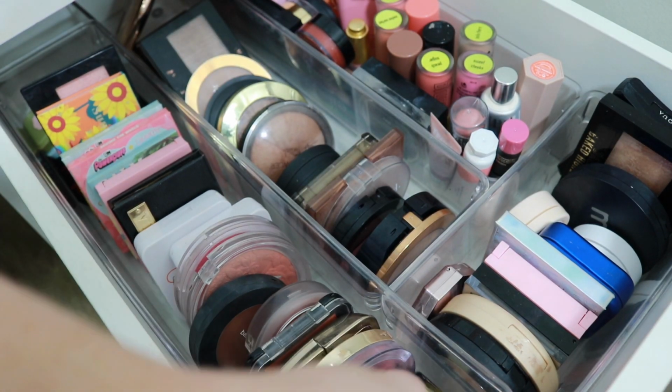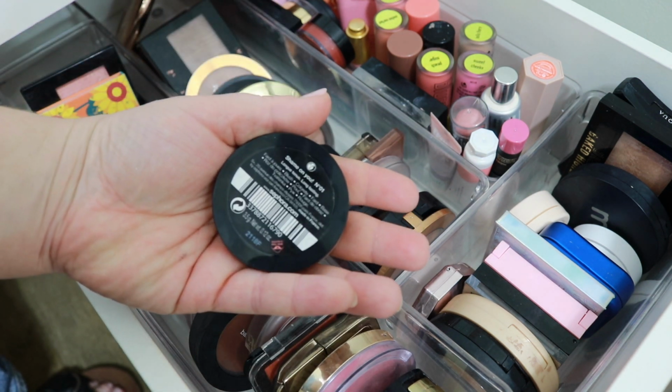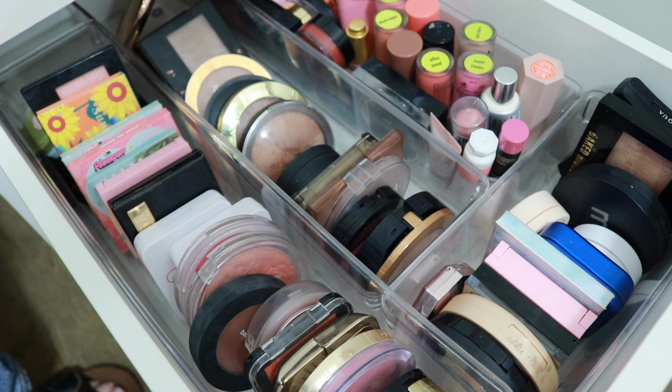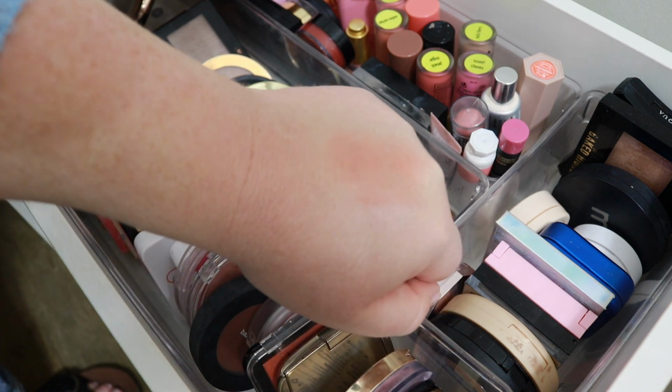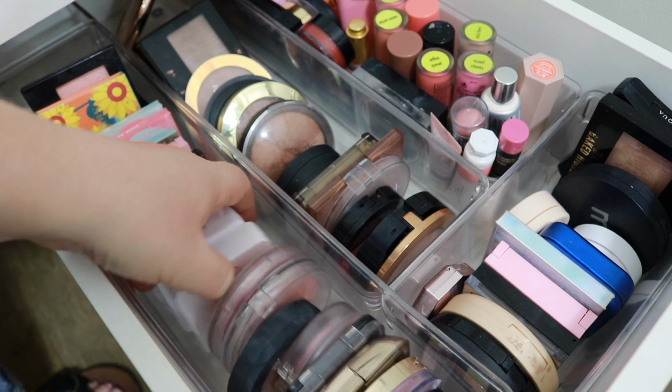I've got this new blush from Sephora. This is the Shame on You #1. I'm also wearing this today and I really like it. Just a really nice easy blush. Kind of goes with every occasion kind of blush. And I've got these 2 new blushes.